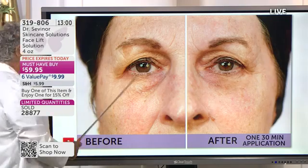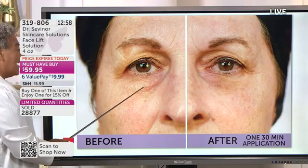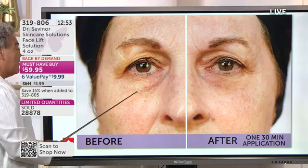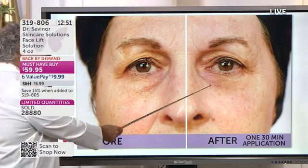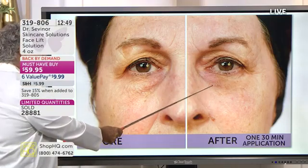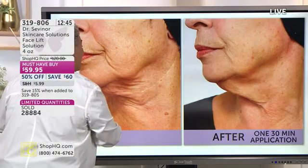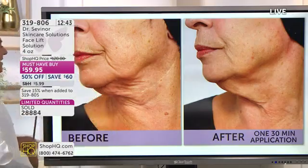Now, here's a close-up of the eye. Look at the dark circles, the excess skin, the puffiness, and the crow's feet. In 30 minutes, you can see a real difference. It's smoother, it's firmer. It's not hope in a bottle. It's about results. Now take a look.